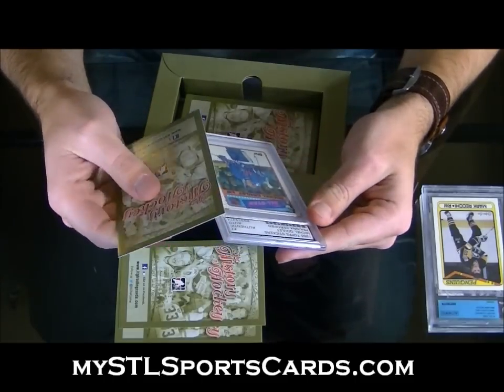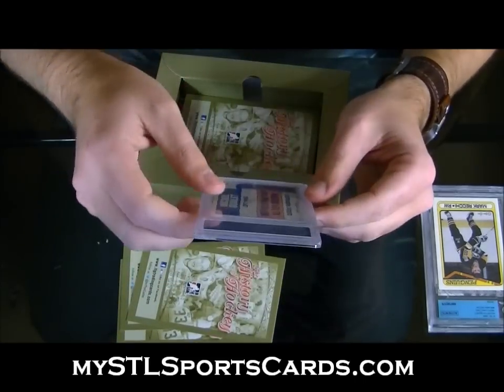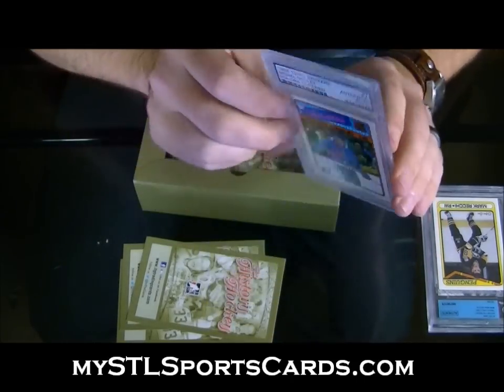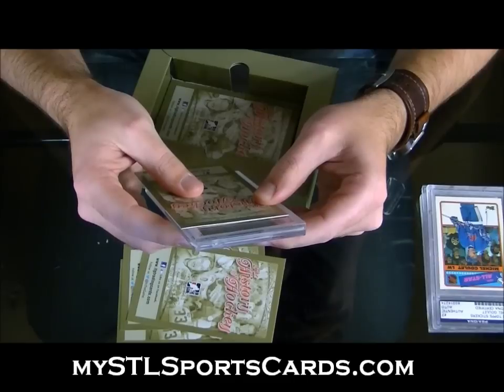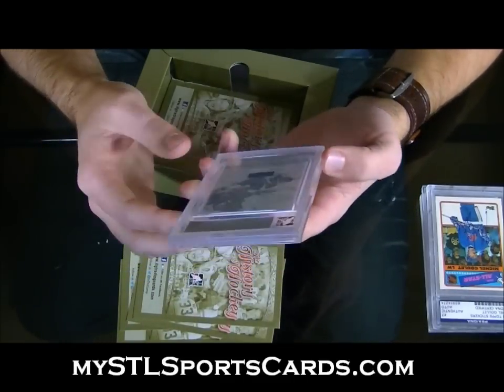88 Tops stickers, huh? Michael Goulet. 88 Tops stickers. Interesting. I haven't seen one of those. An 18 of 40. Oh, that's a sweet one. That's a good art one.